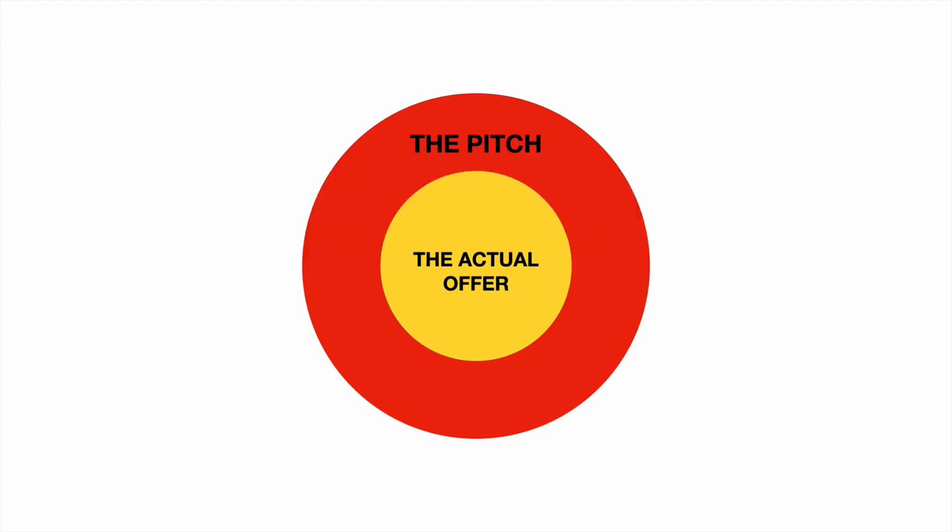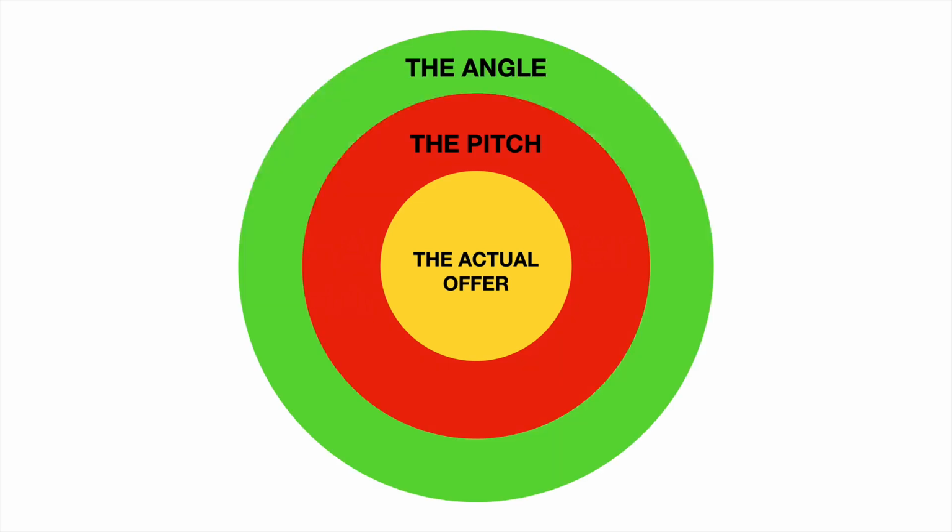Then we have the pitch, right? Which is the actual direct pitch. And then we have the angle that we use to make the pitch. So we have covered now the direct pitch and the how-to angle. And in this case, we're going to be talking about the news angle.